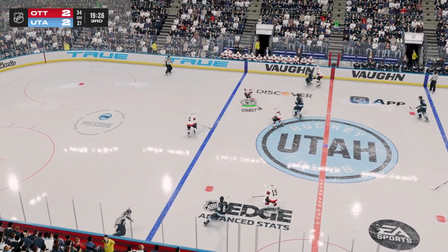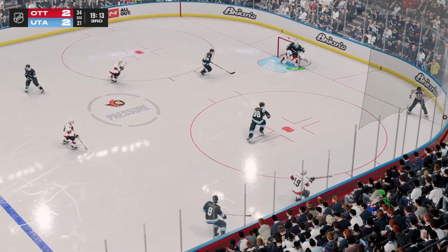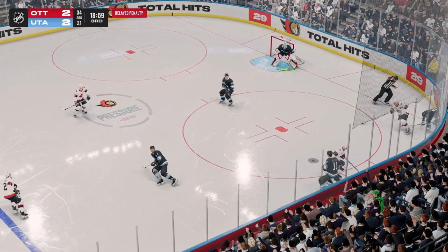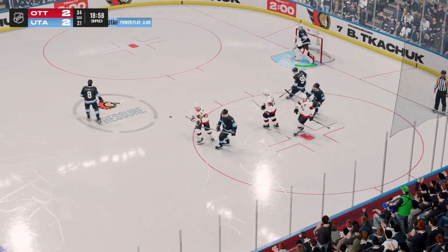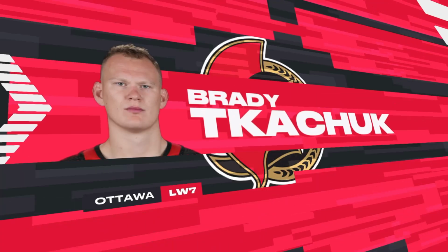Utah's moving it along the wing. And that one's stolen at center ice. And he keeps possession. Utah's got possession of the puck. Delayed penalty looming. Whistle blown, stopping the play. The Senators should be forced to serve 2 minutes for cross-checking.